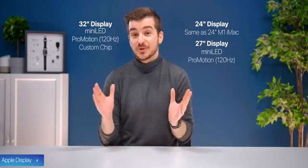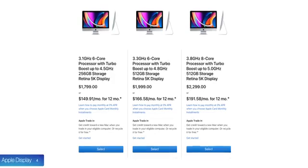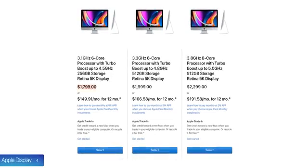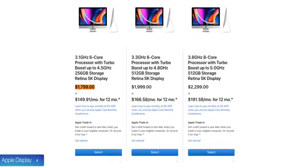The one that I'm looking forward to the most is that 27-inch version, as the 27-inch iMac currently starts from $1,800, so this display will have to be more affordable than the iMac. If Apple prices this at $1,000, this will be the best choice for any content creator out there.